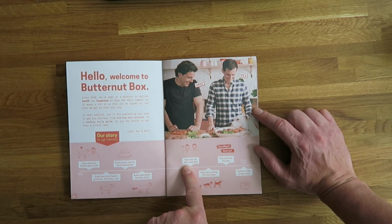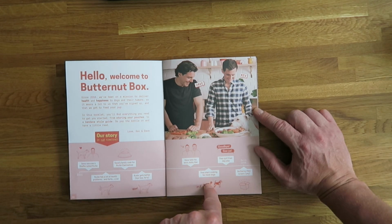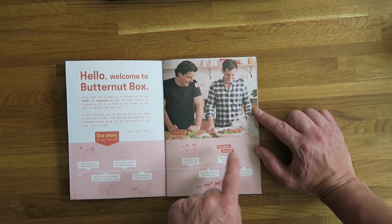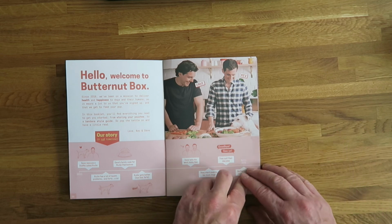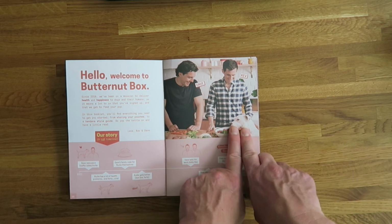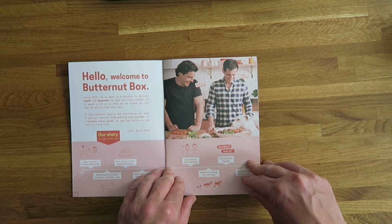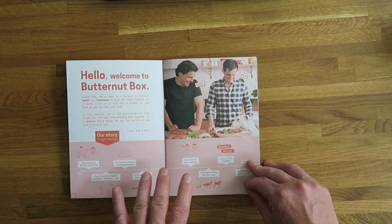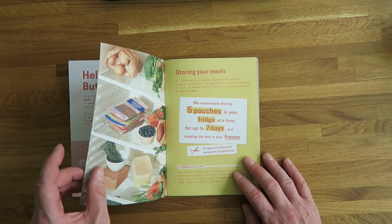So Dave then told his workmate Kev, and they started cooking for other dogs. So they then quit their day jobs and started this new business called Butternut Box. And you can see there, I'm presuming that's Rudy. So what a great story that is. And very, very informative and very to the point, which is great. We love that.